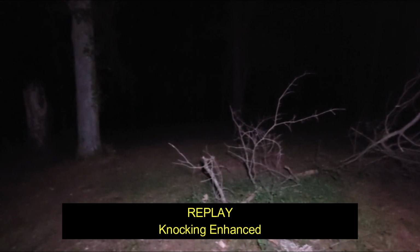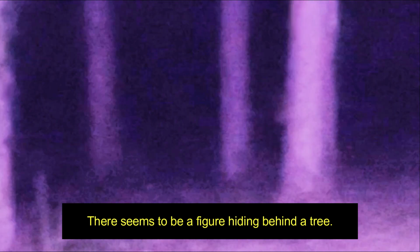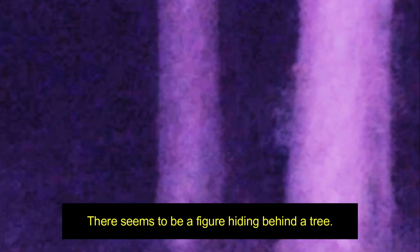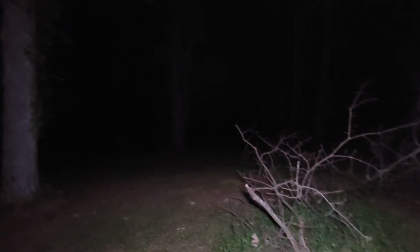There's knocking on that tree. What happened to you here? There's knocking on that tree. That was me crunching. Are you knocking on a tree? If that's you, can you knock one more time?